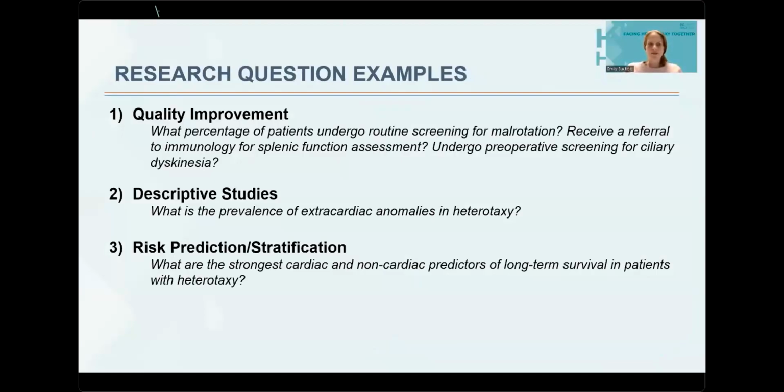10 years. There are about 260 patients in the database for whom we have a minimum of 10 years of outcomes. We're just starting to explore potential research questions, but these will likely fall in the domains of quality improvement, descriptive studies, and risk prediction or stratification.